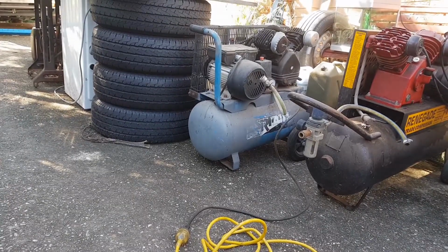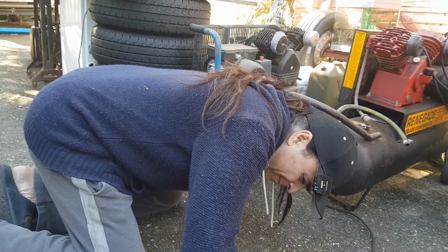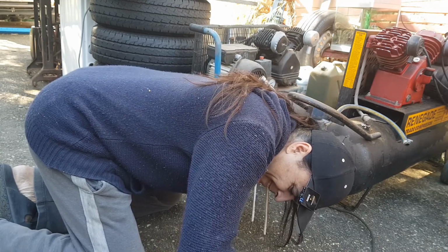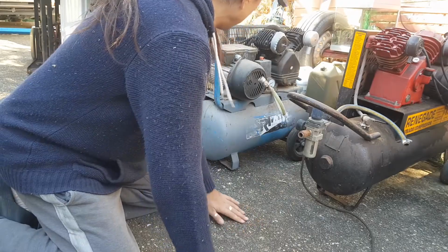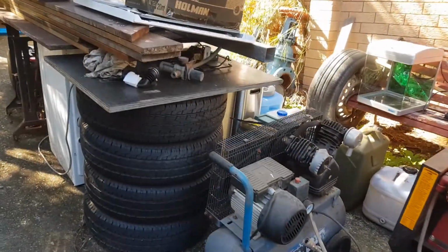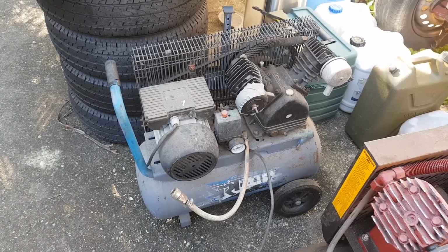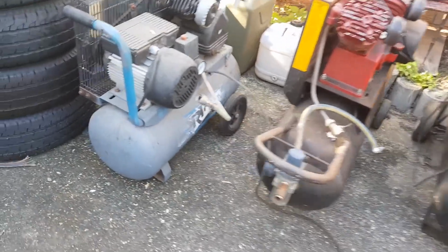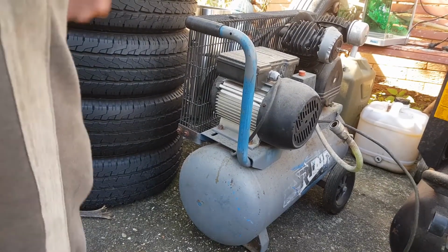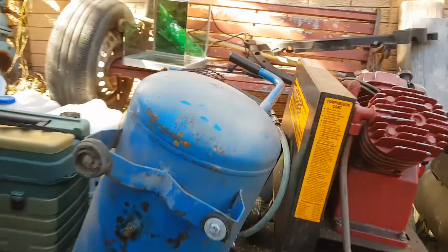Sounds like the valve underneath is open. Okay, so I know what the problem is. That looks like it works great. The valve underneath, I think it's either missing a piece. Let me just sit this here. Oh, look at this. It's got a hole in it.